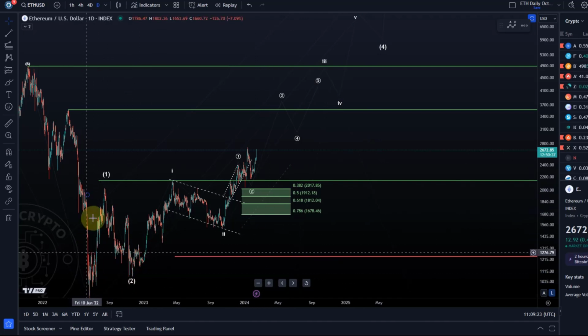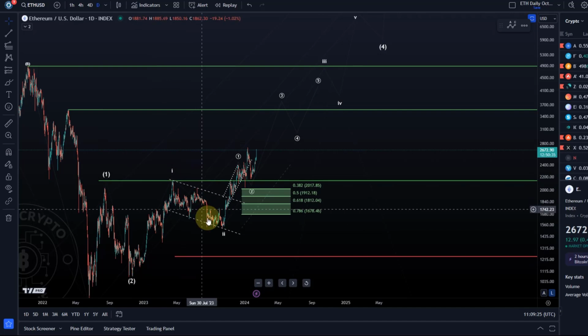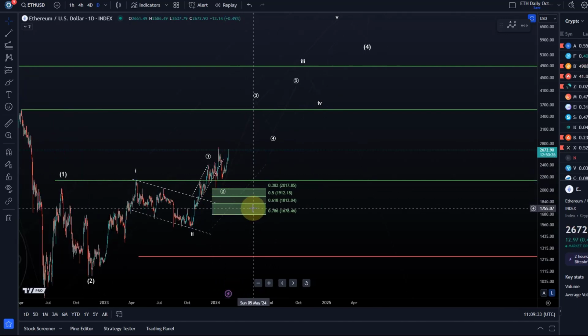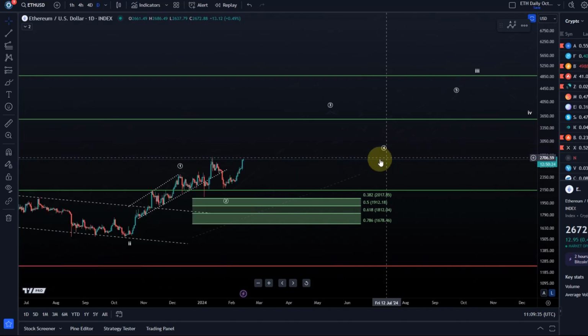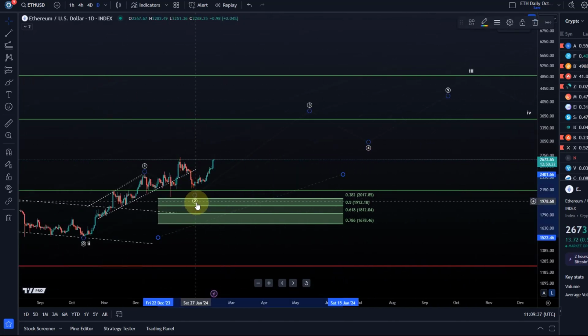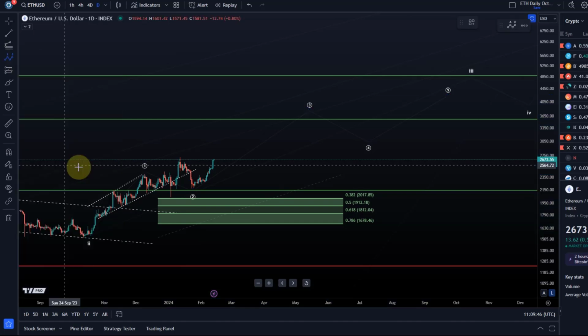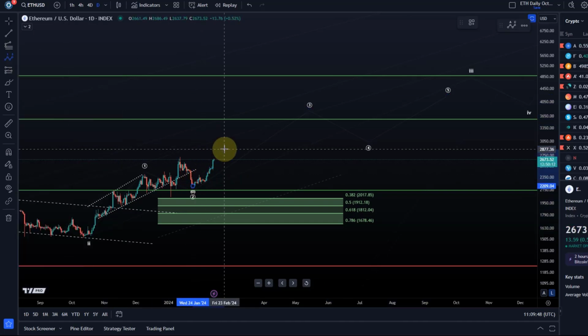This is a nested three wave 1-2 structure, or let's say 1-2, 1-2, 1-2 setup that we've had on the chart, which is generally a very bullish setup. And on the smaller time frame, we're currently exploring if wave 2, the last wave 2, indeed finished here on the 24th of January. And if this is now another wave 1, then we should get another wave 2.